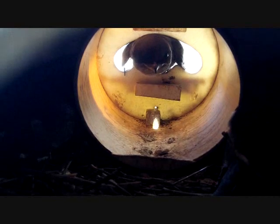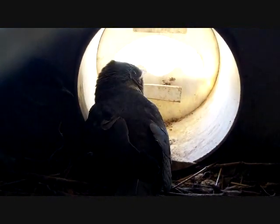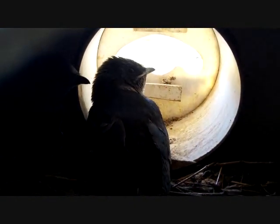Curiosity finally gets to mom. She's going in for a look. Mom goes back out as easy as she popped in. It's important for the young to have plenty of room to move around and stretch.